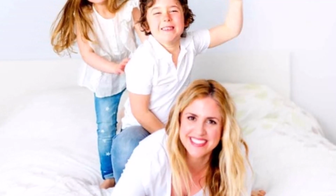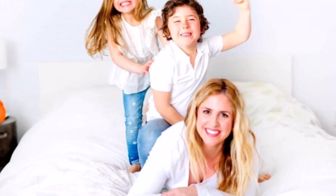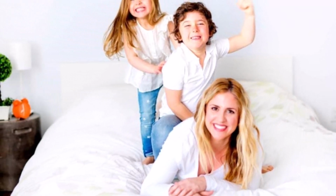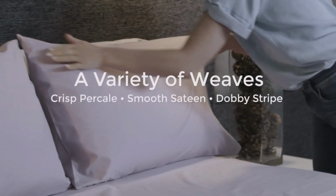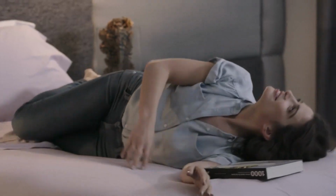What we like about it: fits easily over thick mattresses and springs. Silky 800 count feel. Sturdy elastic corner piece in the fitted sheet. What we don't like about it: no separate cases for purchase.